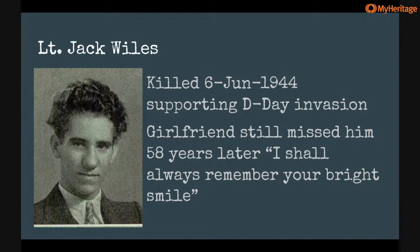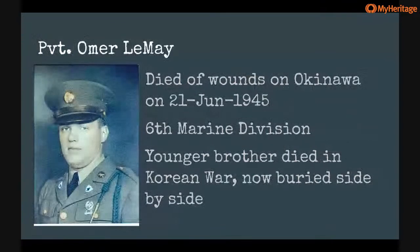And here's just an example of one of these men. He was actually in the Navy. His ship was sunk during the invasion. And when I was doing research about him, I found something online where even 58 years later, his girlfriend left a note for him, says, "I shall always remember your bright smile." And one last person here that's one of these stories that I think is worth remembering is Private Omer LeMay.